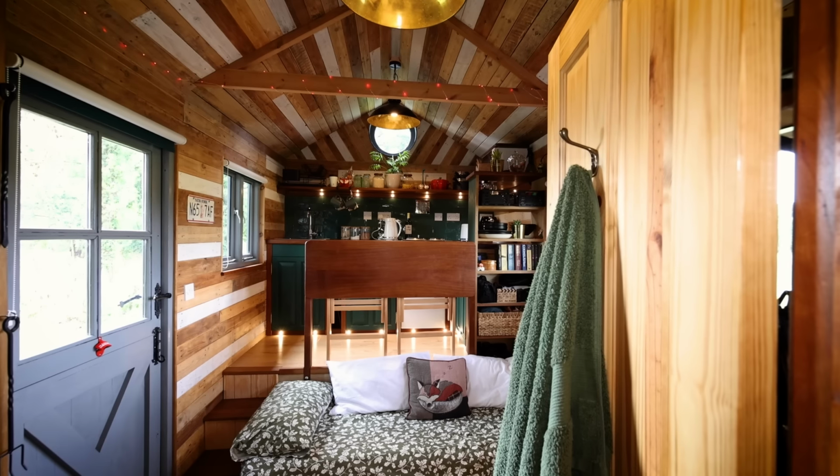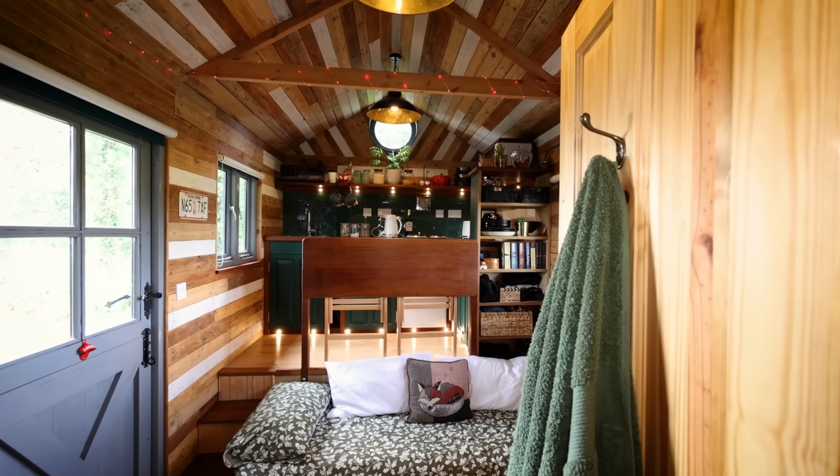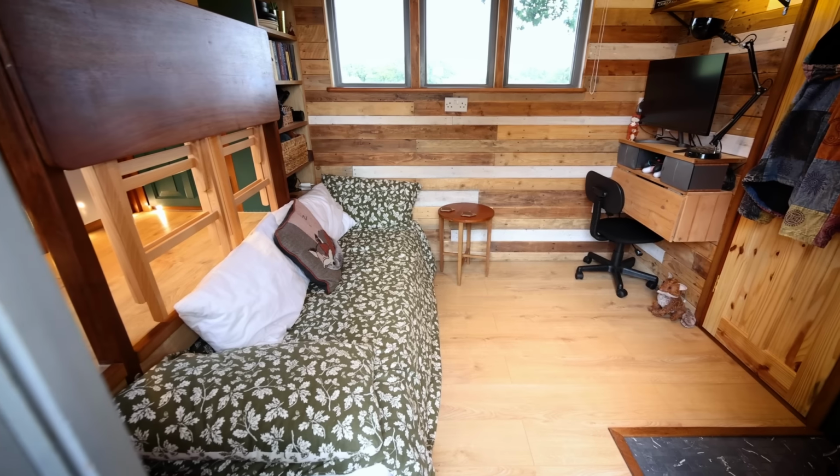Such a good idea. And now you've only just finished and moved into this house, haven't you? Yes, I literally finished it yesterday and yeah, moved in and slept in it. I've been sleeping in it for a while, but it's good to have it finished.